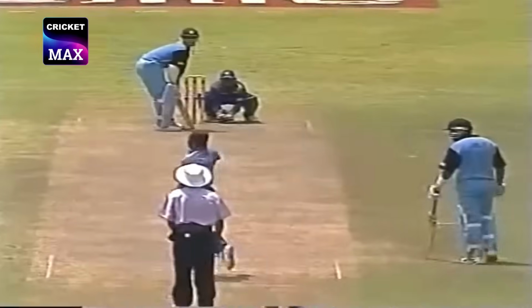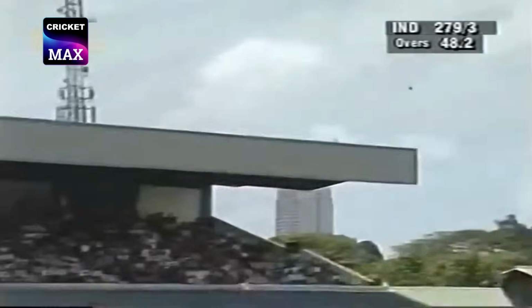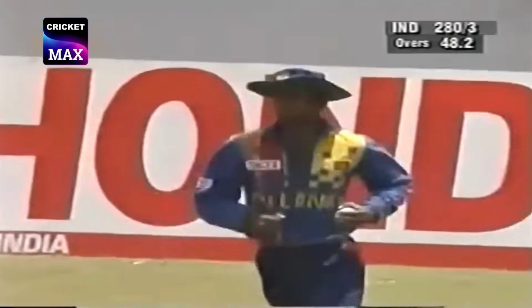Looks at boundary now. Full toss. He's hit it pretty hard. Has he hit it far enough? No, he hasn't. Good catch.